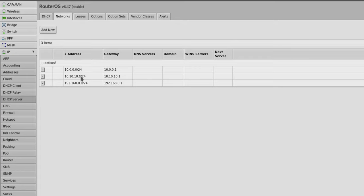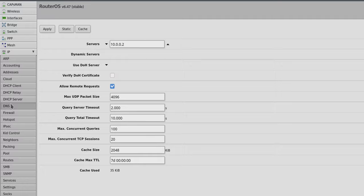You could have a mom and dad Wi-Fi that has direct access through like Google's DNS or something like that, if you don't want to block things. You can have your guest Wi-Fi have a more hardened DNS filter, for example. So you can do that at a network level. In my case, as I say, I'm not doing it at this level. I'm doing it on my full network. So my Ether 1 is going to go through 10.0.0.2 for all of its DNS requests.